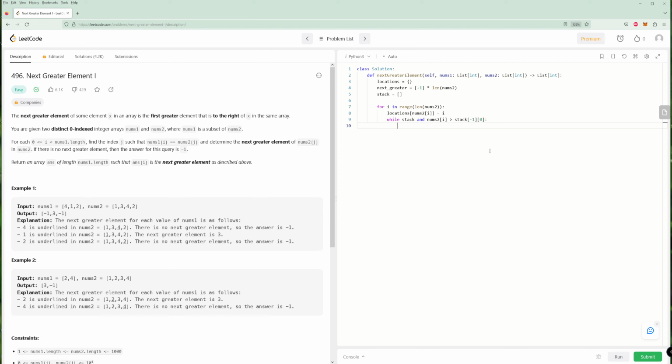And so if this is the case, then we need to pop off the end of the stack because we found the next greater element for the value in the stack. So we can just say number, index equals stack.pop. We actually don't even need this number now that we compared it, so this can just be this. And we just need to update this index with the next greater element here. So we can just say next greater index equals 2i.